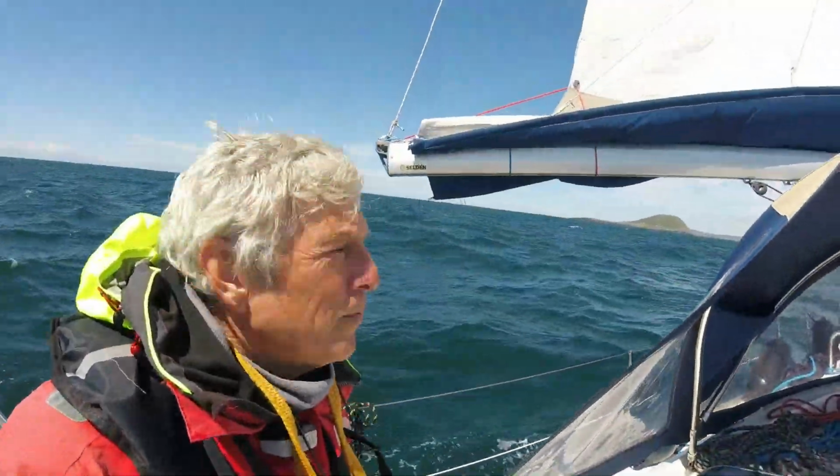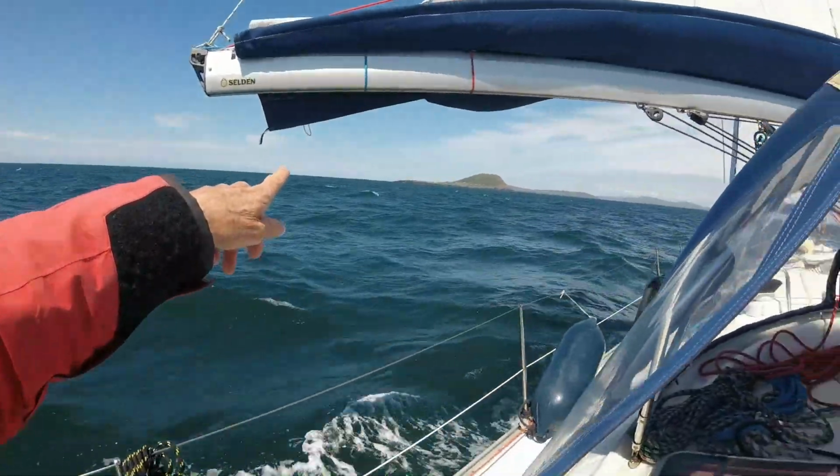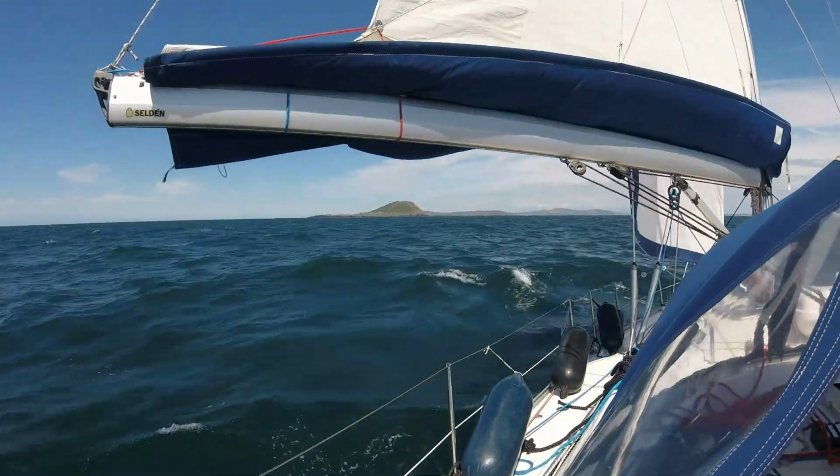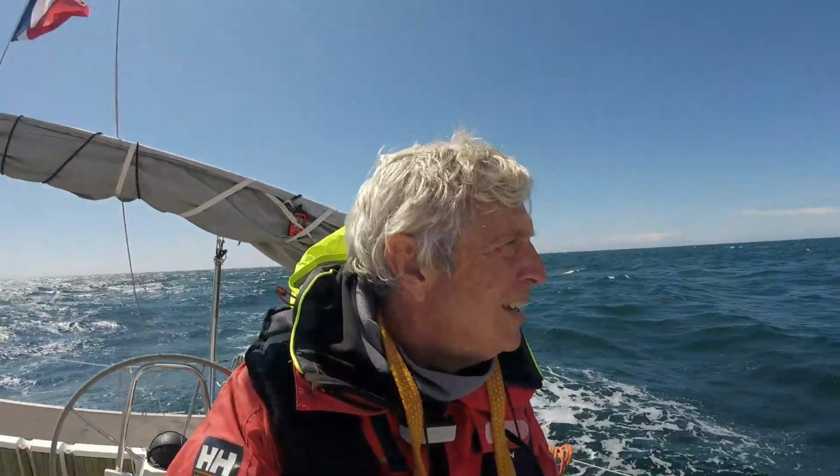Welcome to Wales. That point is called Bardsey Point. It's actually an island, and I could have saved a few miles if I had gone through the gap between the islands, but the current runs at 6 knots, and I didn't quite get the tide right because the wind was a little better than forecasted. So I think I'll stay outside of the 6 knot current.